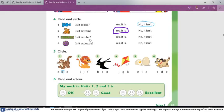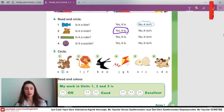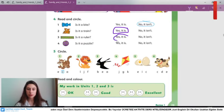Ve şuna da dikkat etmenizi istiyorum. Soru yaparken bazen çok zorlanıyorsunuz, çok şaşkın bakıyorsunuz ama aslında o kadar zor değil. Cevap verirken yes, it is diyoruz ya. Buradaki is'i alıp bunun başına koyarsanız bu bir soruya dönüşüyor. Aslında bu kadar basit. Is it a train? Yes, it is. Is it a ruler? Bir cetvel mi? Yes, it's a ruler. Is it a puzzle? I think it isn't a puzzle. So, no, it isn't.